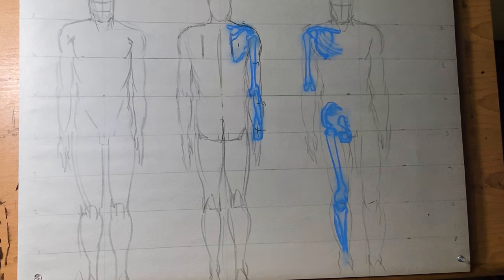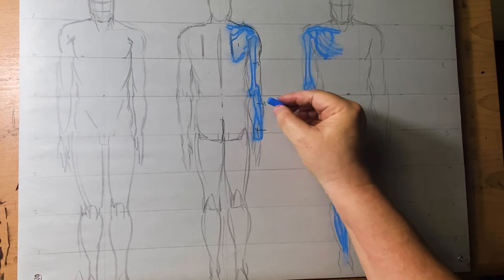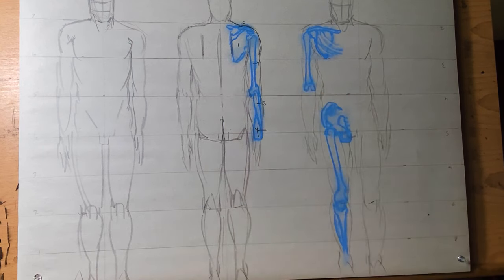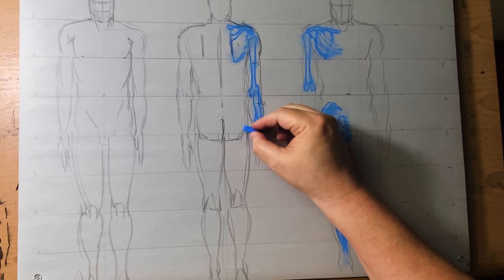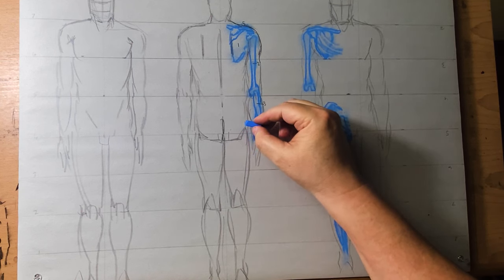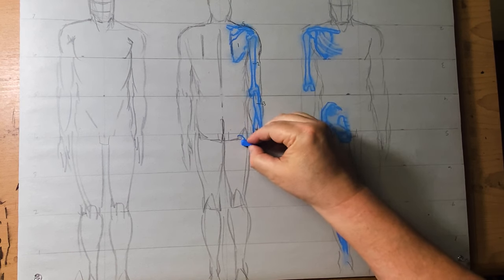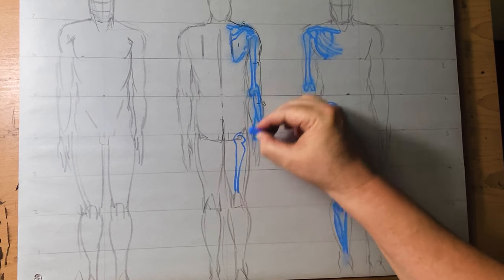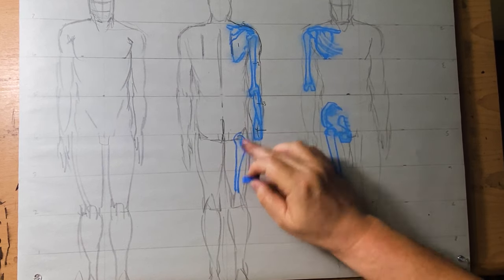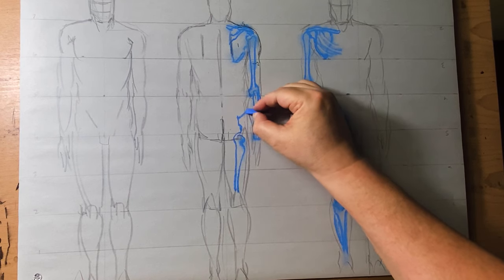And then we have the back view, which is here, right here. I would start with the femur, number three. And then we'll go in like that. And that one would join here, our hip bone.